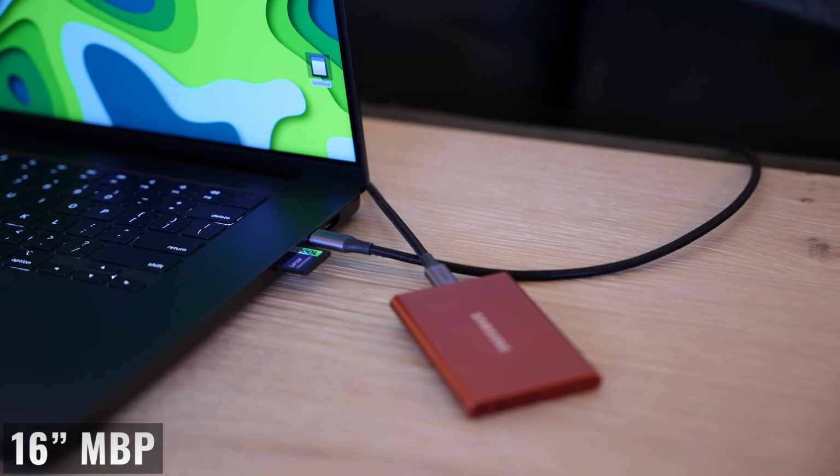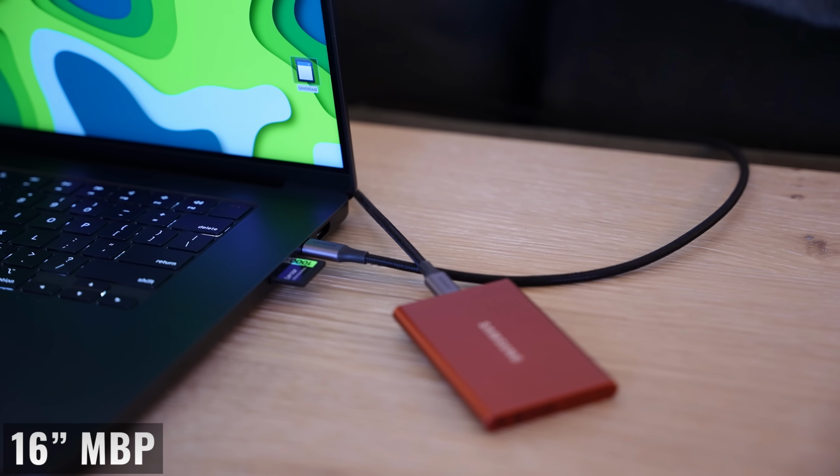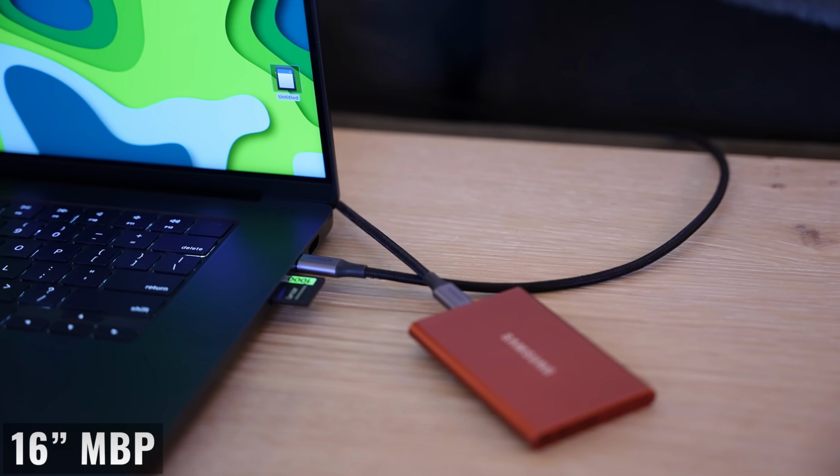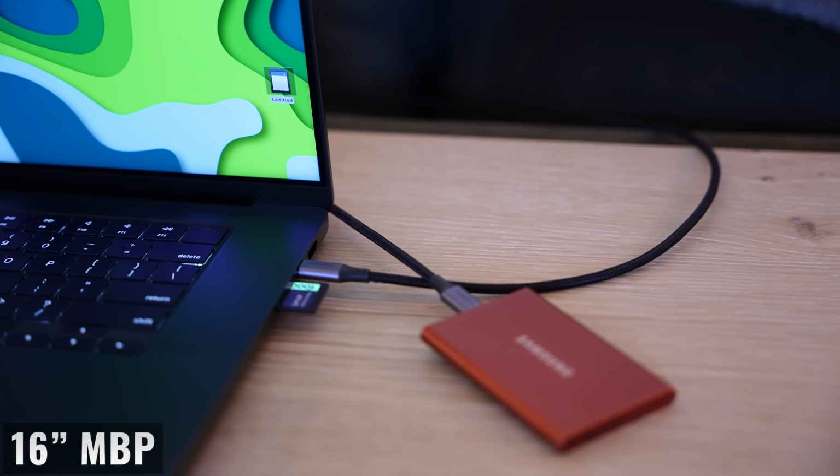I also love having the SDXC card reader on the MacBook Pro. This way, I don't need to bring a hub or a dedicated card reader with me every time I travel, but I know that that's not meaningful for every user.